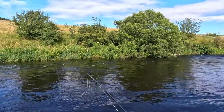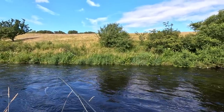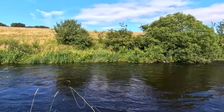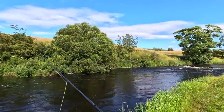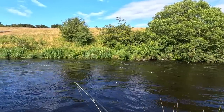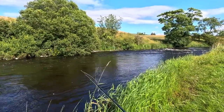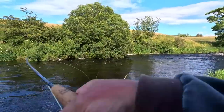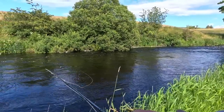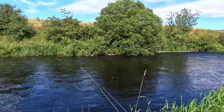I just fish close. Oh, there's a trout there. A wee trout rose in front of me. See if he comes up for the dry. Beside that tree looks really good, the wee run. Oh, missed a wee trout there, I think. Just pop the fly right over in it. Just let it drift through.